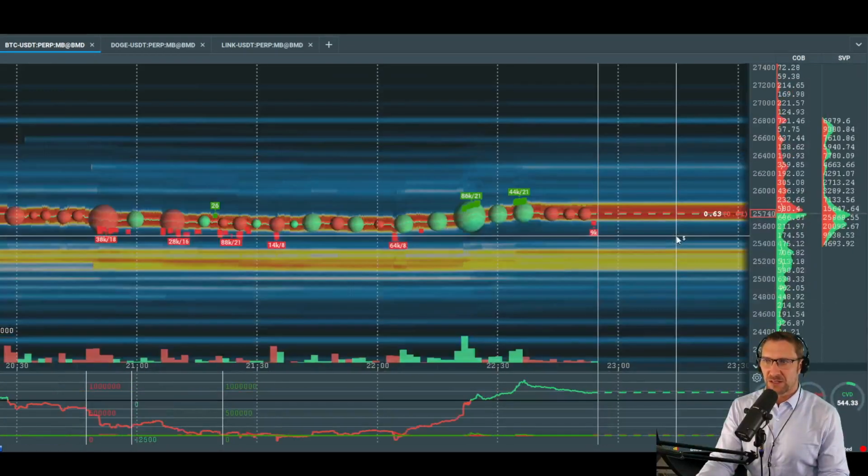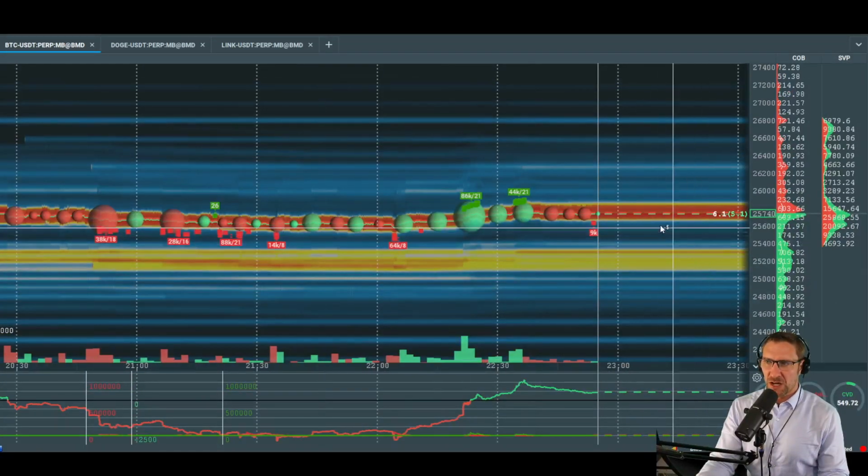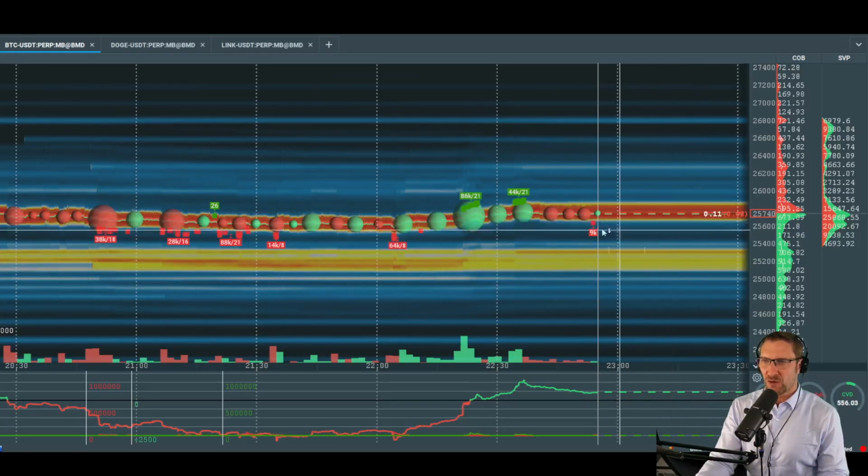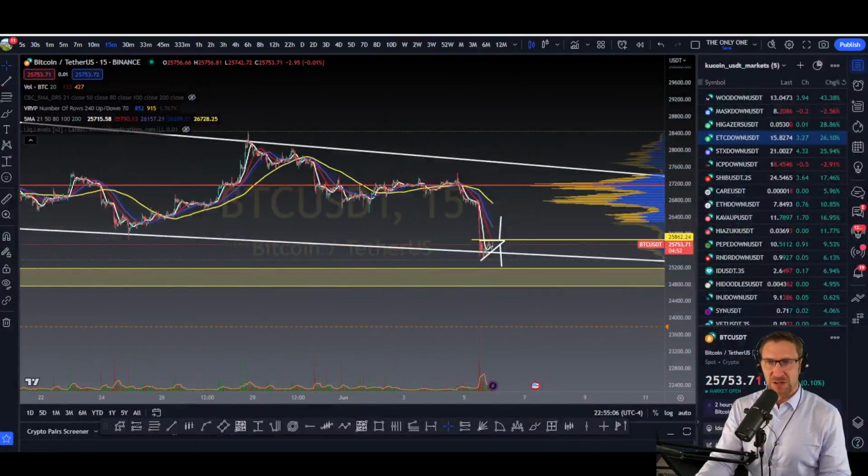I could see flatness into tonight. I wouldn't be surprised if we woke up tomorrow with 25.8, somewhere between 25.6 and 25.850 area. And we just range as they wait for what people decide to do tomorrow. So that's your Bitcoin update for the night.